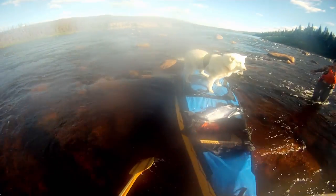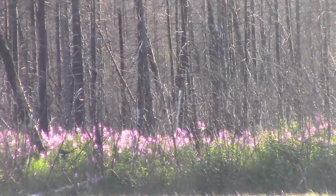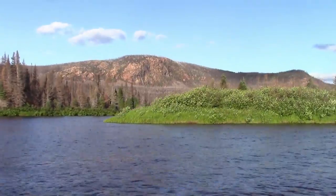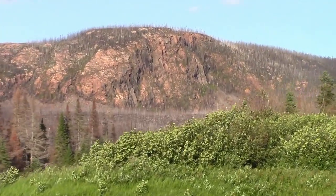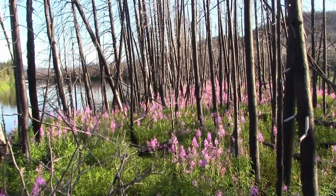After about a 30 kilometer paddle today, lots of rapids, lots of swifts, seems like we found a beautiful site, a little bit of beach here, right in an old burn. Gorgeous fireweed, lots of good standing burnt trees, amazing amounts of firewood, and just a beautiful day. Hopefully the black flies don't start getting us. I'm sure they will though.